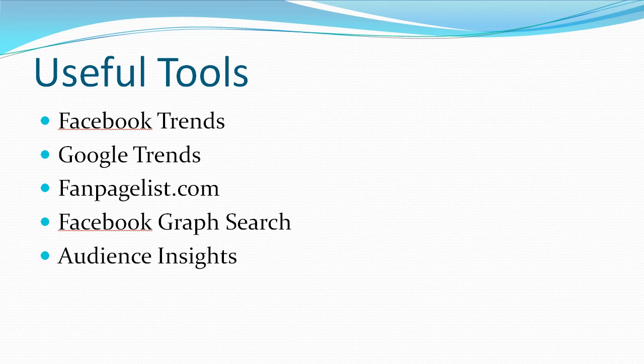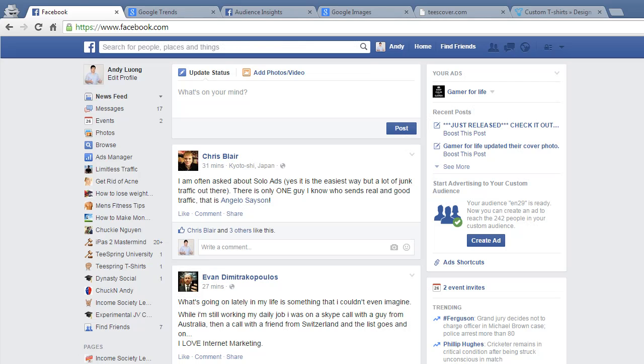You've got fanpagelist.com, which gives you the really highly talked about fan pages that are current. You've got Facebook Graph Search for evergreen niches. If you're really struggling to come up with ideas, I'll show you a way where you can just type it in the Graph Search and find a whole bunch of ideas to choose from. Then to find out whether you can target them, we head over to Audience Insights. I'm going to head over to my browser and show you a couple of these tools.